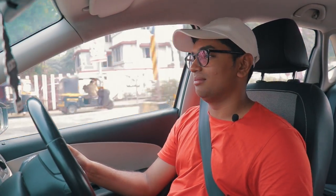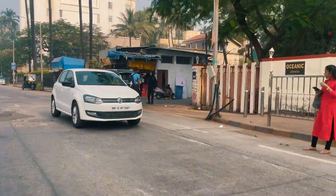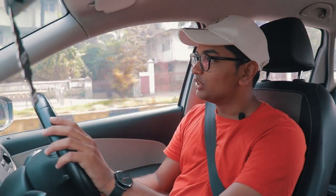Now, this 5-speed transmission isn't the most slick out of all of the cars that are in this price bracket. It's a little rubbery, it's a little sticky, and moreover, the clutch in this thing weighs like, I don't know, it's basically given me a leg workout. That's how much it weighs. And my leg has started to hurt after some driving in the tight streets of Bandra. So yeah, it is daily drivable, but you need to be committed to it. That's the key.